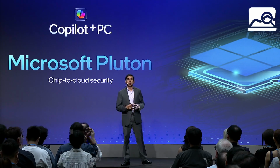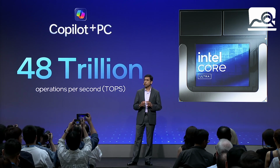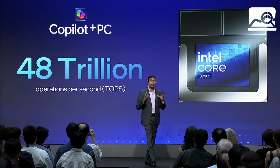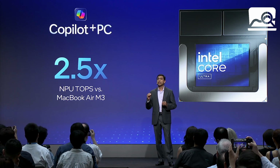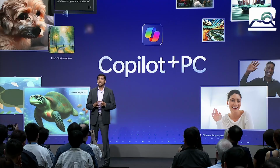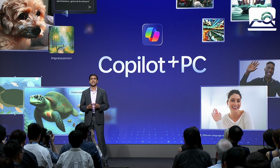Now, remember the NPU I mentioned earlier? Copilot+ PCs with Lunar Lake have a built-in NPU capable of up to 48 NPU TOPS. That's over 2.5 times the NPU TOPS in the latest MacBook Air with M3 silicon, making it more capable of running AI locally that unlocks magical experiences on Windows. From empowering productivity to inspiring creativity and connection, with experiences like real-time language translation to image generation, Copilot+ PC AI features empower people to do things they can't do on any other PC.